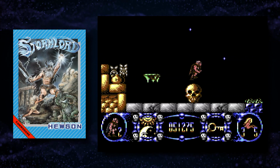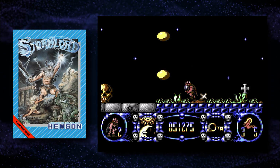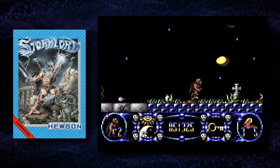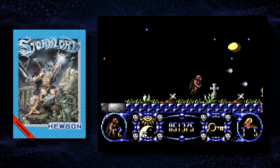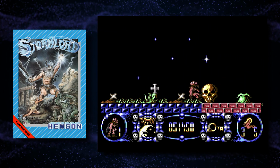The last thing I want to mention is that there's no sound effects in this game, as it's just music throughout the whole thing. But if the option was between either just sound effects or music, I think they actually made the right choice here because the music is pretty good.